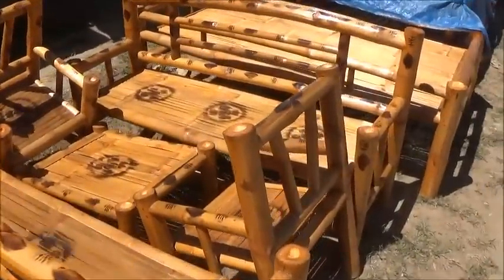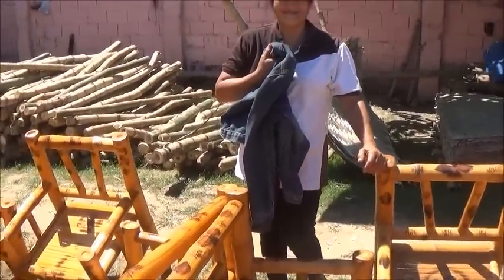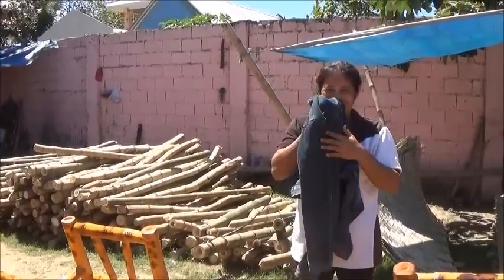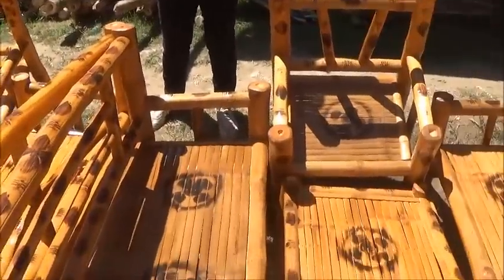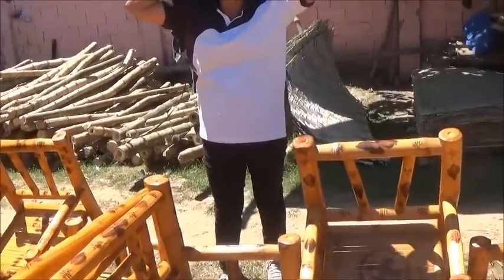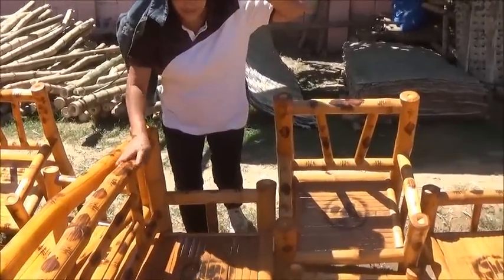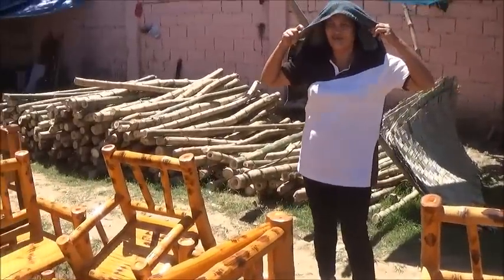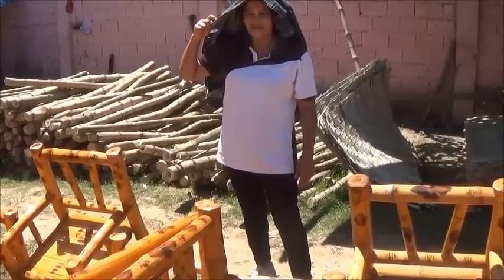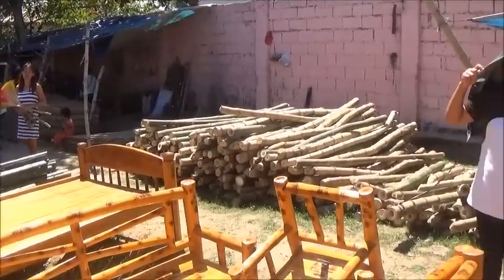You're talking to the wrong person here. You need to go talk to that lady. I have no money. I have no peso. She's the rich one right there. No. How much are these for this set? This is 3.5, but if you buy now, I give you only 3,000. Only 3,000? But she bought that before for 2.8. 500 discount. How much? You bought for 2.8 before, yeah?